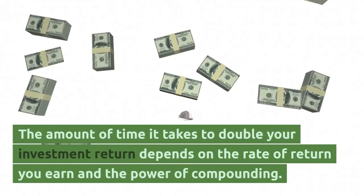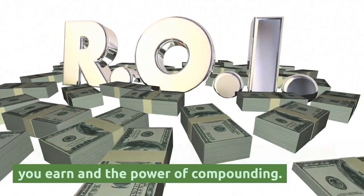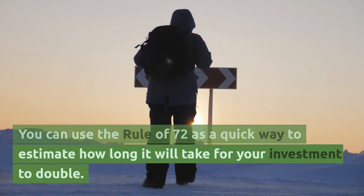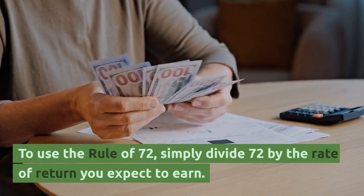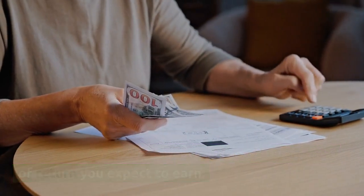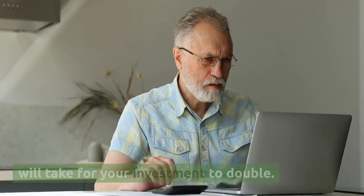The amount of time it takes to double your investment return depends on the rate of return you earn and the power of compounding. You can use the Rule of 72 as a quick way to estimate how long it will take for your investment to double. To use the Rule of 72, simply divide 72 by the rate of return you expect to earn. The result is the approximate number of years it will take for your investment to double.